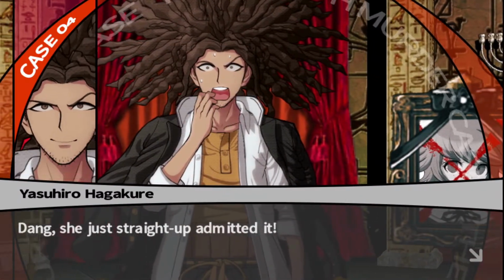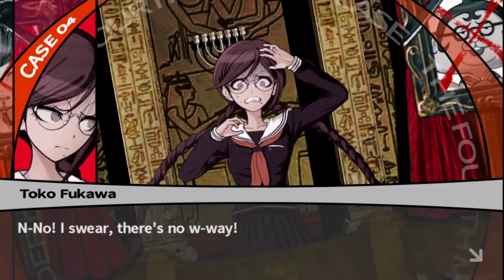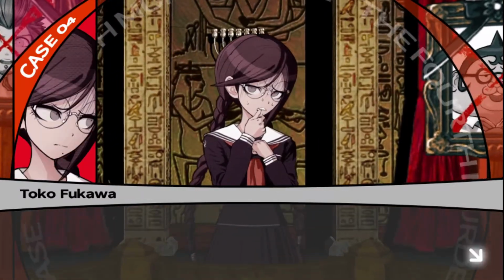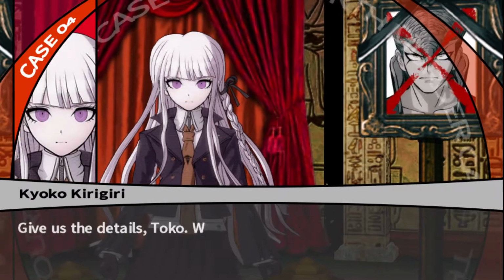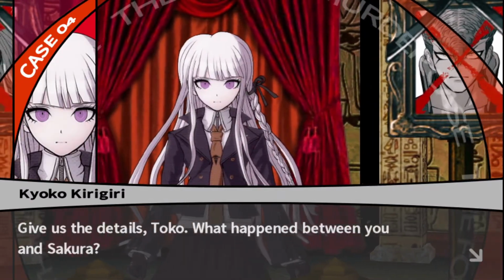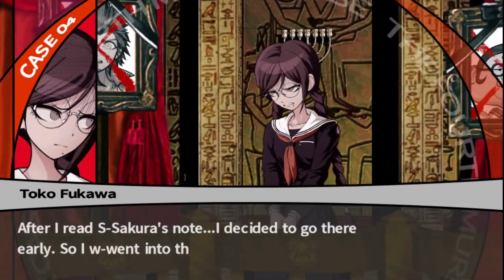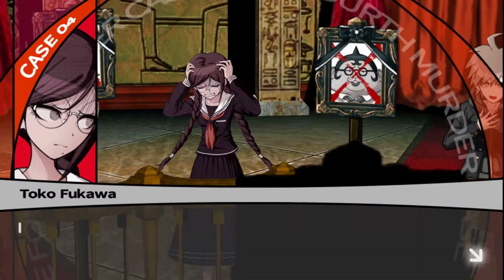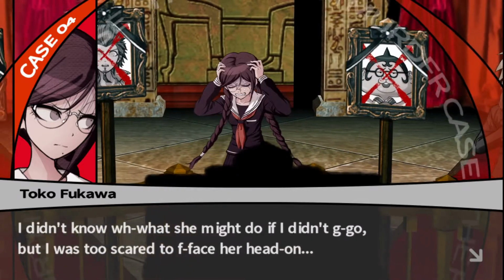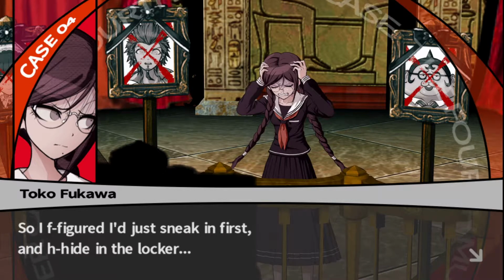She just straight up admitted it! Then you killed Sakura! No! I swear, there's no way! Out with it. I probably did. Straight up again! Wait, what do you mean, probably? Give us the details, Toko. What happened between you and Sakura? Talk. Now. After I read Sakura's note, I decided to go there early. So I went into the rec room. I didn't know what she might do if I didn't go. But I was too scared to face her head on. So I figured I'd just sneak in first and hide in the locker.